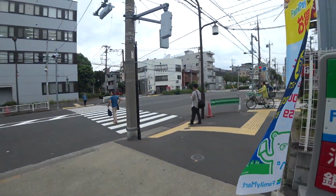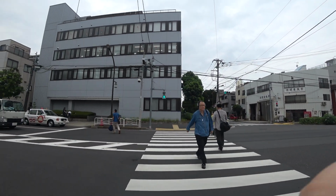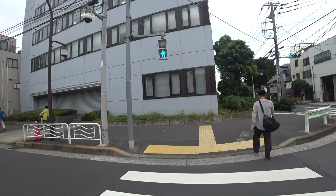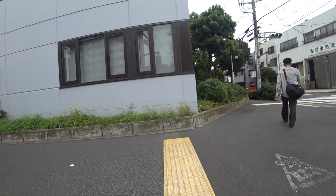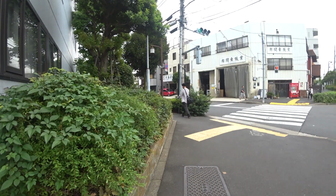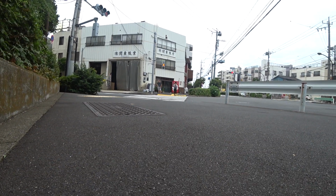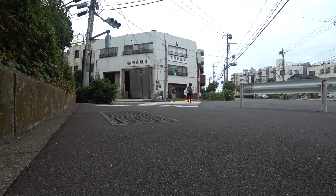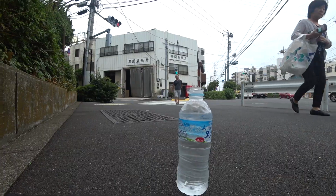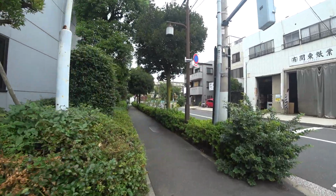There we are. I'm trying to open this bottle with my teeth. It's not going very well. Here's an awkward shot. There we go. Not quite. One moment. I didn't think about the logistics of that, of holding the camera and trying to open a bottle. Let me give you an exclusive ground shot of Tokyo. Lucky you. Quality footage. Problem solved.